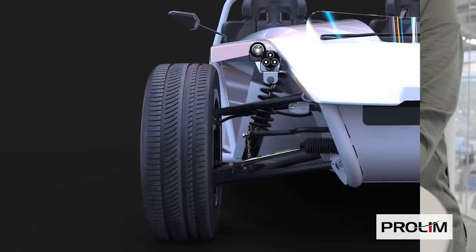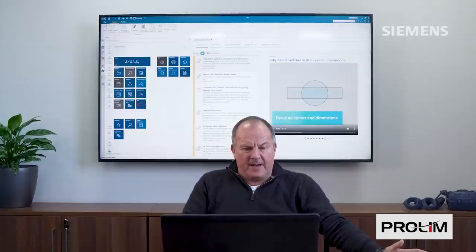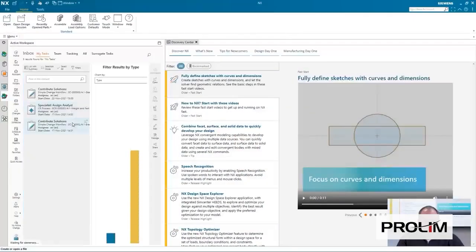And now to take you through the next stage of the demo, I'm going to hand over to Paul. Well, thanks, Ben. Here I am in my NX session. It's a managed session, so I've got access to my Team Center database through Active Workspace embedded inside of NX. And I've got some tasks to perform in my inbox. Let's take a look at them.